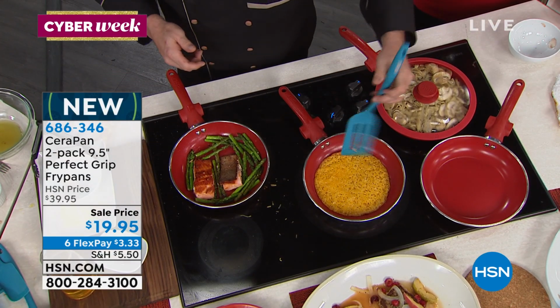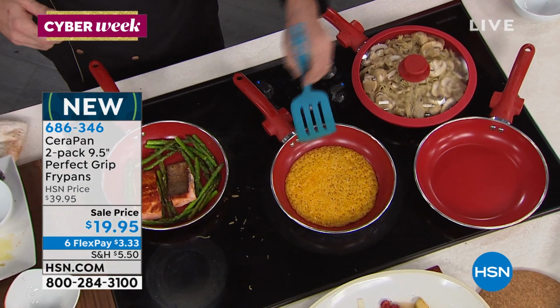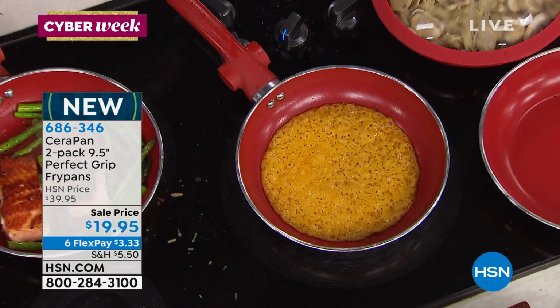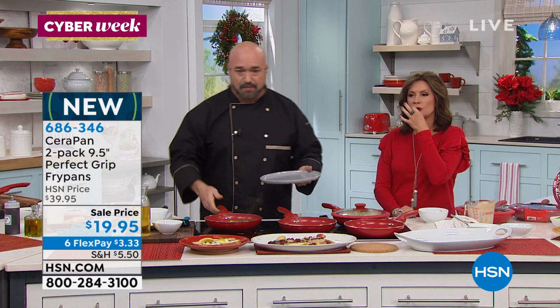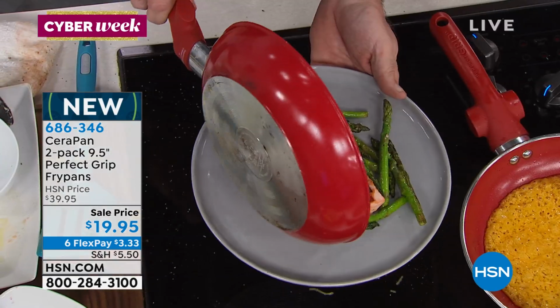Right. We did have a question on Facebook asking if this is only available in the red. Yes. This was an opportunity that we had here at the Big Network to share something really special with you. We got a hold of some red ones, and we're really hoping that everybody who gets these home is going to absolutely love them. So let's go ahead and serve up our salmon, and then let's talk a little bit more about that handle, and then we got a couple more dishes left.